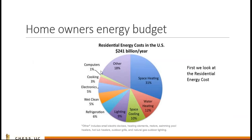So why exactly? How does the on-site system and energy efficiency affect the budget for that homeowner? Well, look here. 31% of a household budget goes to space heating. 12% goes to heating water, and 10% goes to cooling the home. So if you look here, that's over half of the home budget in just these three aspects.